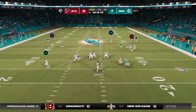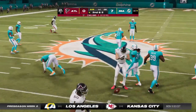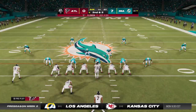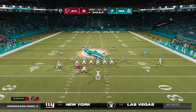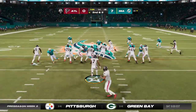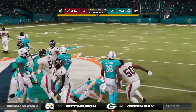They'll look to throw. And complete to Drake London. And the result here, a pickup of 8. Leaves him with 2 to go on 2nd down. And London, the motion man right. First carry of the game now for the Texas superstar, Bijan Robinson.